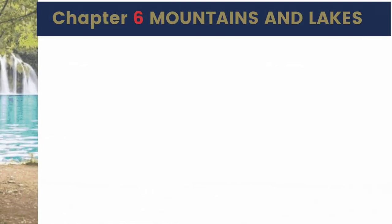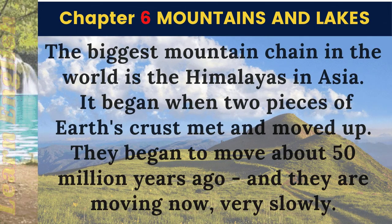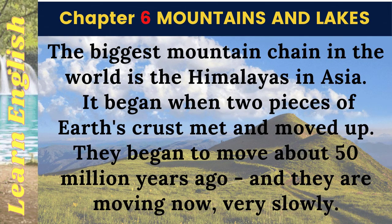Chapter 6: Mountains and Lakes. The biggest mountain chain in the world is the Himalayas in Asia. It began when two pieces of Earth's crust met and moved up. They began to move about 50 million years ago, and they are moving now, very slowly.